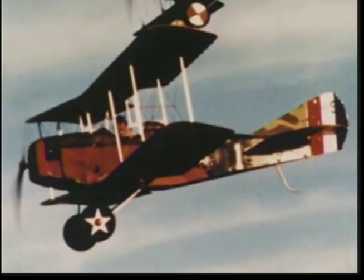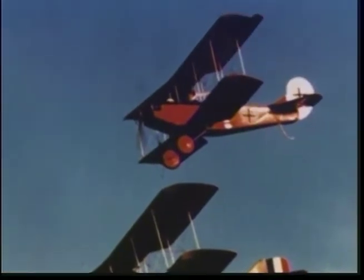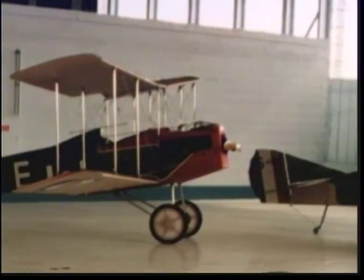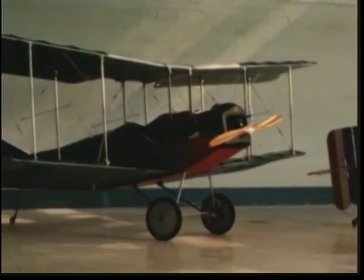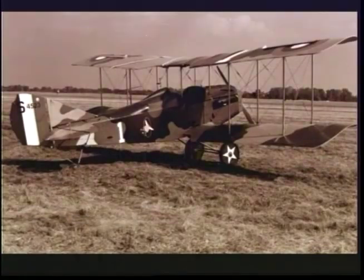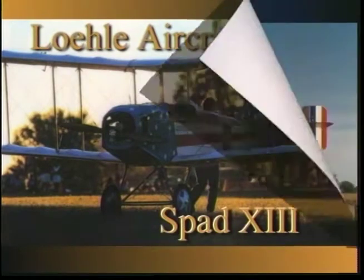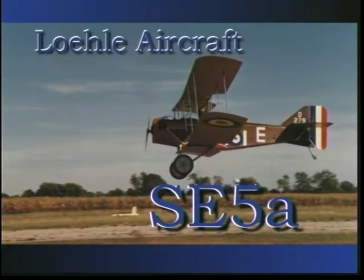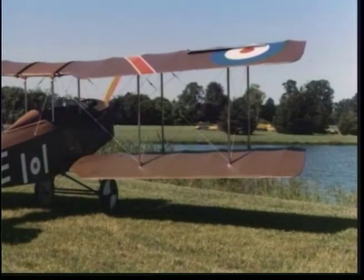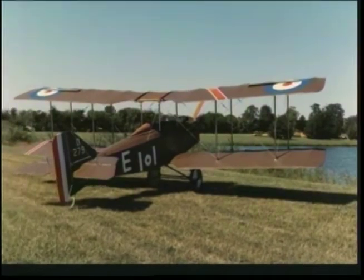Let's back up a World War and take a look at the trio of biplane designs available from Loehle Aircraft. For those of you who enjoy the look of a vintage biplane, you will understand the beauty of these kits right away. Whether you imagine yourself in the SPAD 13, based on a World War I fighter known for its speed, or the SE-5A, based on a rugged fighter that could dive faster and absorb more punishment than most, you will find a kit that lets you fly back into history.